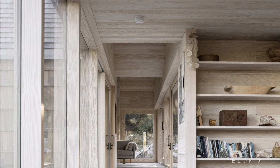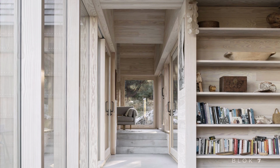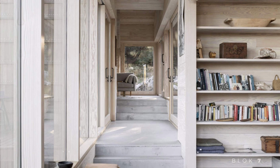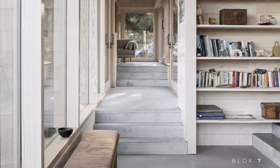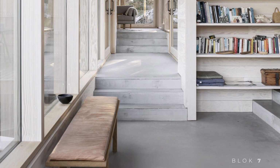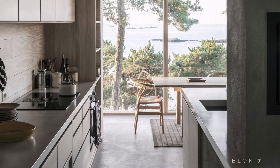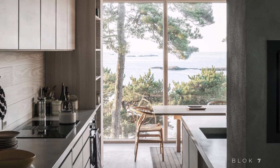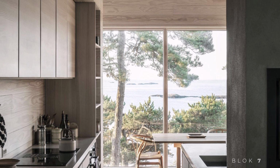Step inside, and you'll find a serene and cohesive interior design. The Douglas cladding retains a warm, slightly whitish tone, complementing the neutral screed floors. Each space within the house has a unique volume and ceiling height, reflecting its specific function. A central hallway connects these spaces, offering clear views through the home and framing breathtaking vistas of the sea. This thoughtful layout not only enhances the living experience, but also brings unity to the home's multi-level design.